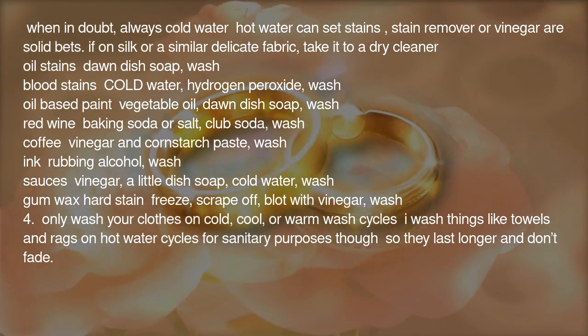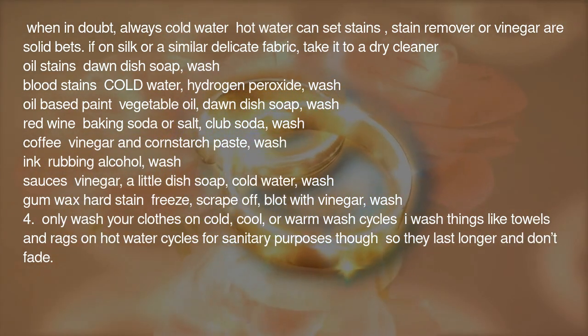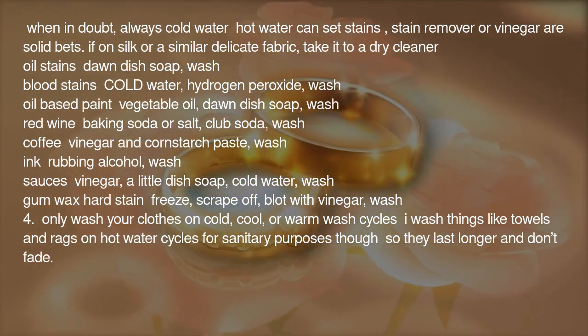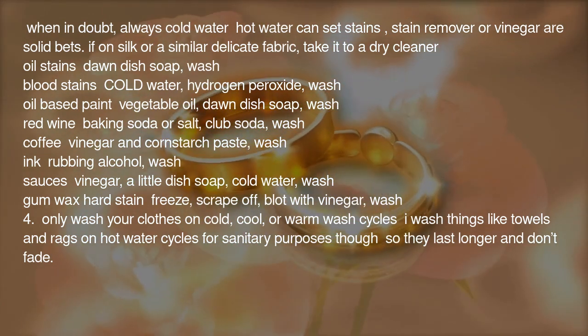4. Only wash your clothes on cold, cool, or warm wash cycles. I wash things like towels and rags on hot water cycles for sanitary purposes, though, so they last longer and don't fade.